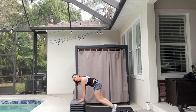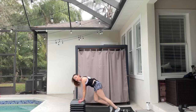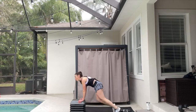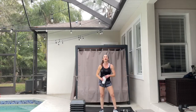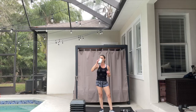We're gonna finish up with these mountain climbers and then we're gonna take a quick water break. We have 10, 9, 8, 7, 6, 5, 4, 3, 2, and 1. Let's get some water. 30 seconds off, which we're always going to do in these prenatal workouts.